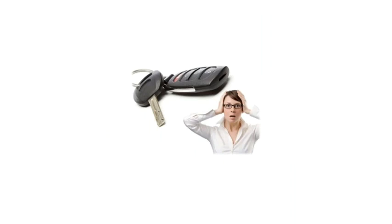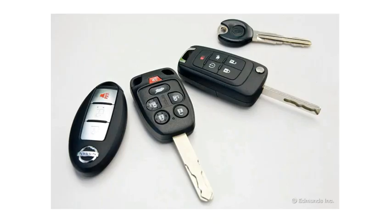Key replacement. Couple key replacement with the cell phone. If you're looking for your cell phone, you can't find it, your heart starts beating rapidly. It's the same thing with your keys.